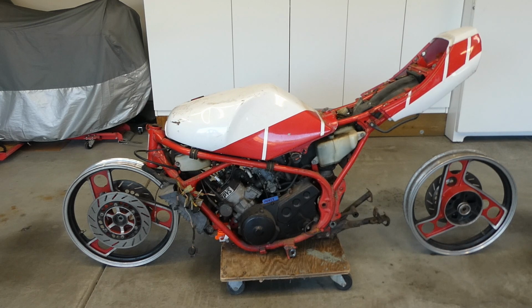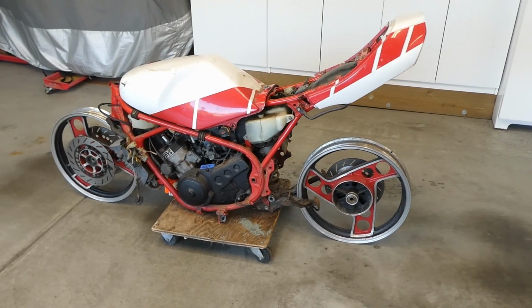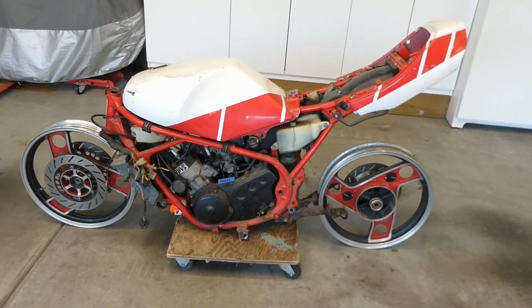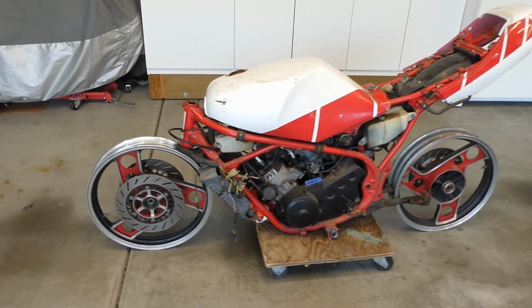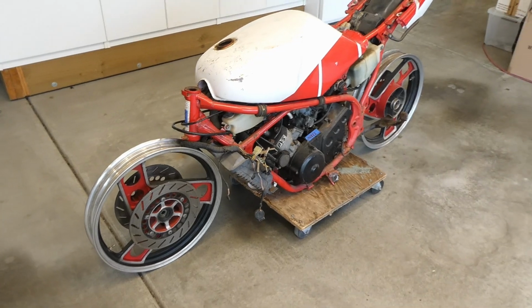I think we should start the bidding at $12,995.95. I've seen RZ350s sell for a lot more than that. What do you think? You could probably double your investment on this thing. So that's it, peeps. If you need any more details on this thing, leave a question in the comments section below, and I'll be sure to answer.